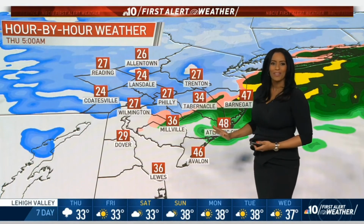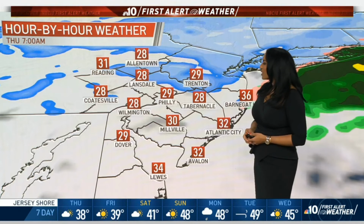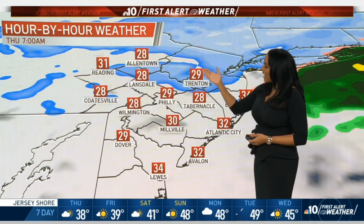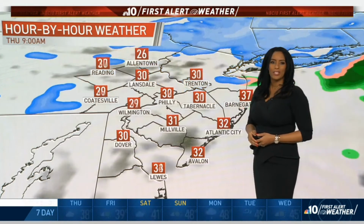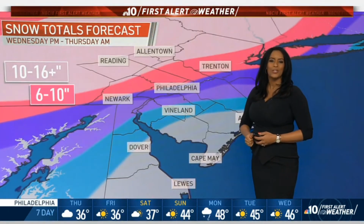You can see how spotty everything is. So we don't expect to see a whole lot of snowfall tomorrow morning. By 5 a.m., it's basically going to turn into spotty snow showers, mainly over the Lehigh Valley. Allentown, Lansdale, Trenton will be one of the last places to see a few of these isolated snow showers before this entire system departs to the northeast.